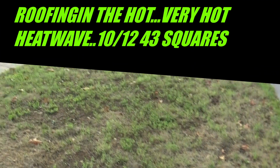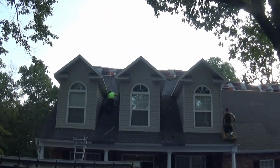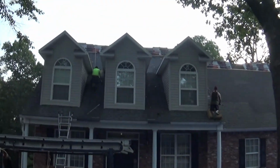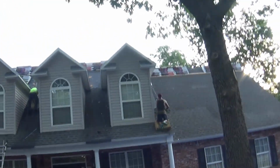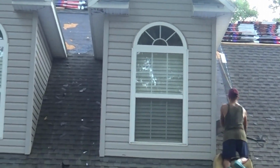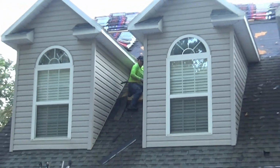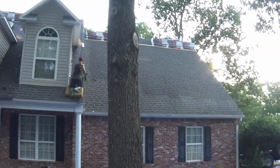Alright boys, this is the roof I got going here this morning. It's a 10-12, about a 40 square job. Boys are up there tearing off right now. It's a steep one, so I think I'll keep my feet on the ground in this job.